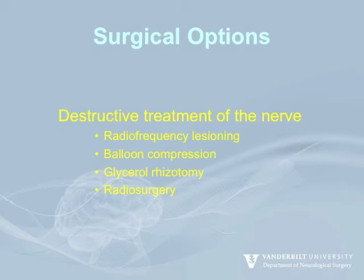In general, treatment of trigeminal neuralgia can be stratified into destructive and non-destructive modalities. The first group of treatments essentially interrupts or intentionally alters the sensory pathways of the nerve. These modalities include radiofrequency lesioning, balloon compression, glycerol rhizotomy, and radiosurgery. These treatments for trigeminal neuralgia, although generally less invasive than microvascular decompression, are associated with higher risks of recurrence of pain. However, these methods are usually outpatient procedures and avoid the risks of craniotomy.